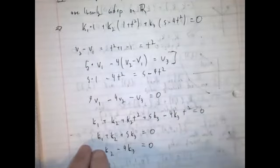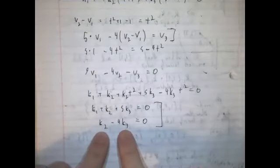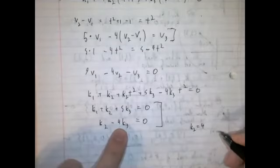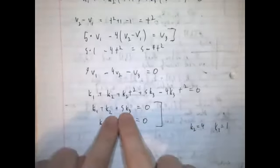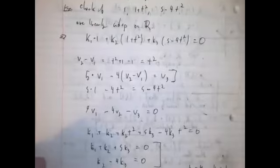And the question is, will I be able to find non-trivial values of k1, k2, and k3 such that these two equations are satisfied? And here you have two equations and three unknowns. So you're going to be able to find a large collection of non-trivial k1, k2, and k3 that do the trick. I could pick, for instance, k2 equal to 4 and k3 equal to 1, and then I'll be able to find some k1 such that this whole thing is equal to 0. A lot of ways of thinking about the same problem. Does anyone have any questions about this process or either of these approaches to this problem?